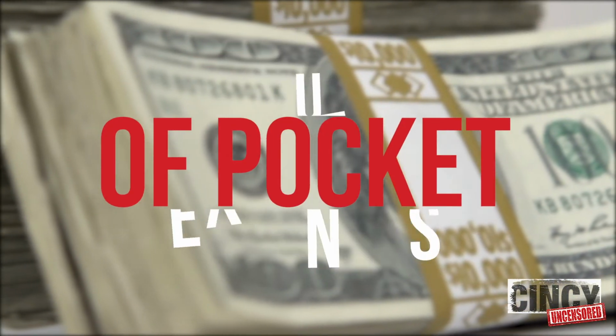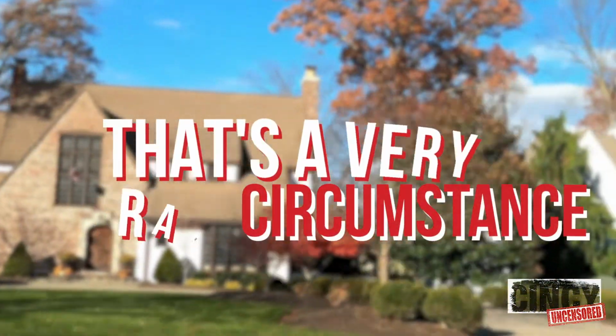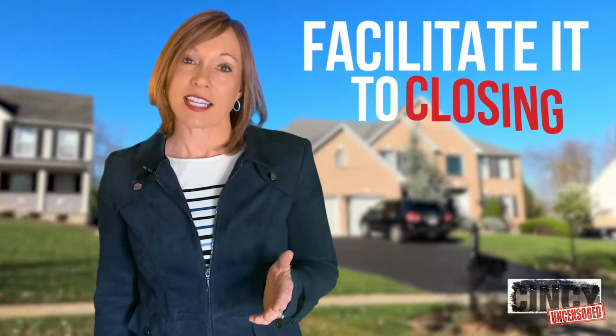So, as a buyer's agent, there are no out-of-pocket expenses with me or any agent, unless the buyer's agent charges a fee. The only instance this would not apply would be if the seller was not willing to pay the buyer's agent's commission, and that's a very rare circumstance. Our only job is to help you make sure you're making a smart decision. So we aren't working for free, but it's not coming out of your pocket either. Our role is to help you find the right property and then facilitate it to closing.